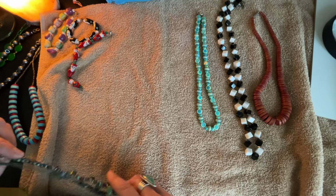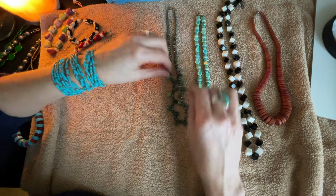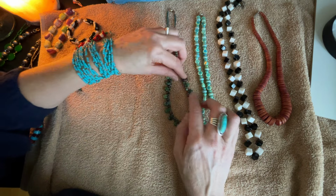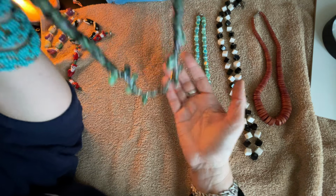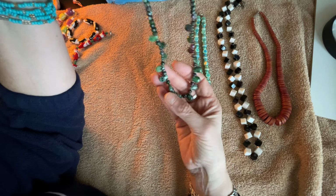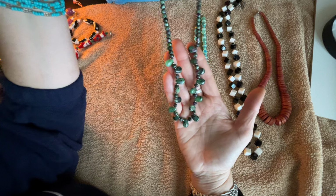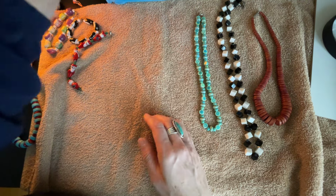Okay, next that I have in my possibly try on pile is this one. Okay, I'm already thinking no on this. I don't like the way these... Are they going to sit like that? Because that's how they need to sit. But are they just going to keep flipping and get on my nerves? I mean, maybe it doesn't matter, but I think it'll bug me. I don't know. I think this is probably a no.